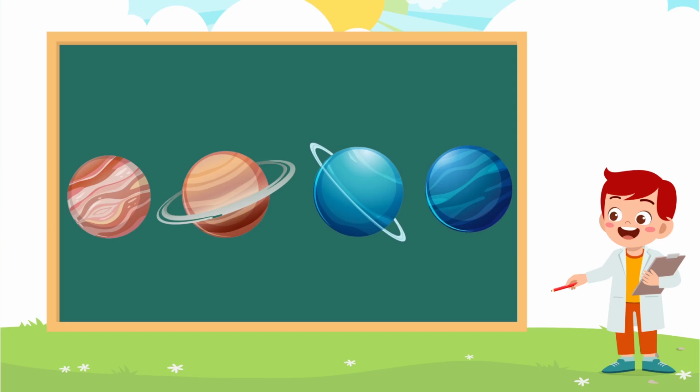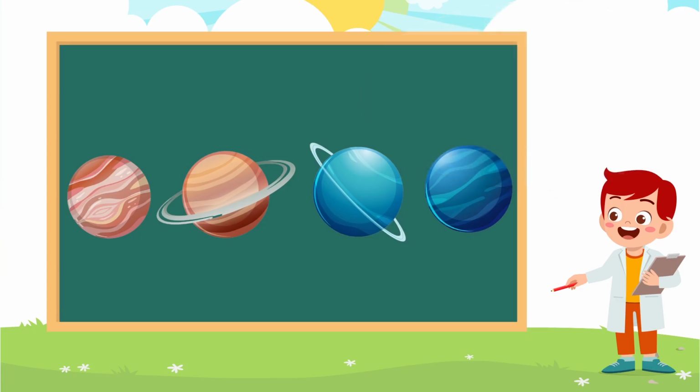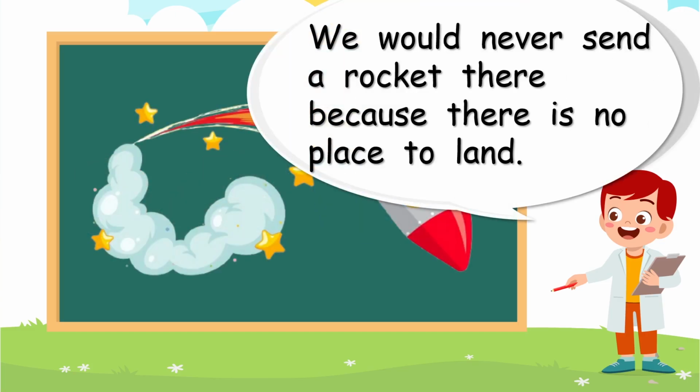Here's the outer 4 planets. These are often called the gas giants because they are really big and mostly made of gas. We would never send a rocket there because there's no place to land. A few years ago, we sent a very small rocket to Jupiter, but when we sent it down close to the centre, it just burnt up, disappeared, and we never saw it again.